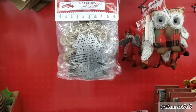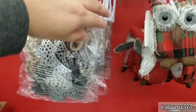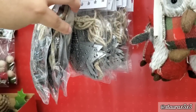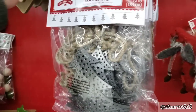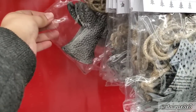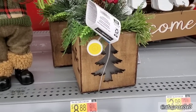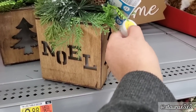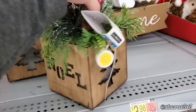$8.88. And here is some metal garland, $4.98. It does come in the tree version, some stars, and in the back it comes in the angel version. For $8.88, they have this box. It does light up. It has a silhouette of a tree and the word Noel. It does have some greenery and pine cones.